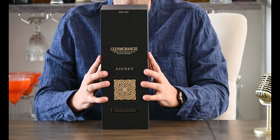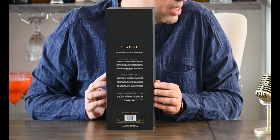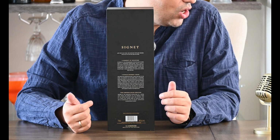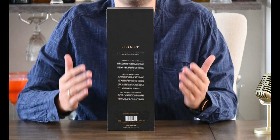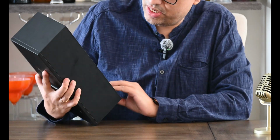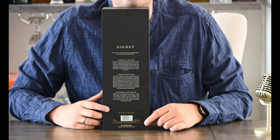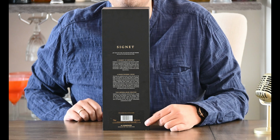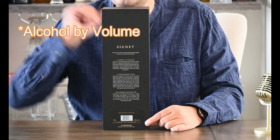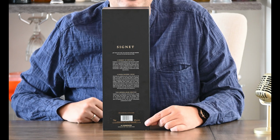Let's go and talk about the back, and this is where you will see it gives you a brief history of why this is an exceptional whiskey. It talks about their devotion to wood, where they come from, and a little bit about the heritage. Nothing much else. And right at the bottom it does mention that this is 46% alcohol by volume, so a little on the strong side, but not as strong as the Brooklady that we reviewed last time around.